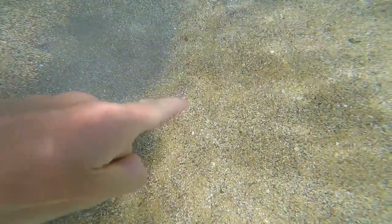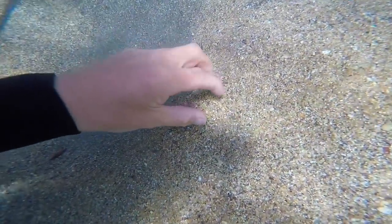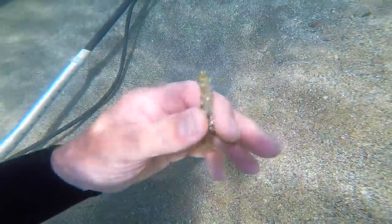The ocean is full of tasty treats like that flathead earlier. I'm not too sure about the sea slug, but have a look closely. What am I going to catch? Can you see it? Gotcha. All right, we got lunch. What is it? It's a prawn. It's only a little fella. Oh, there goes my lunch, guys.